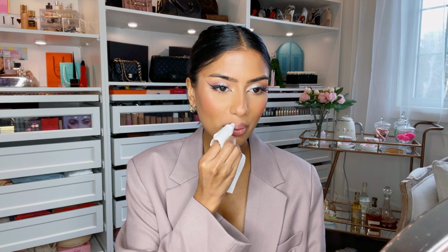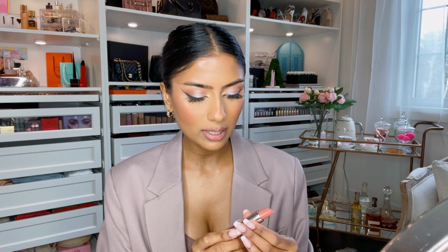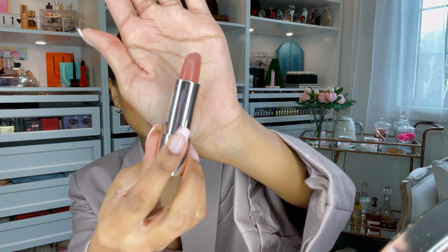So I've swatched this one before online and you guys were asking to see more shades and I thought I'm gonna deliver immediately. So this is, oh, what's the name of this shade? Oh, Mother Lover, okay? Here she is. I'm gonna pop this on.